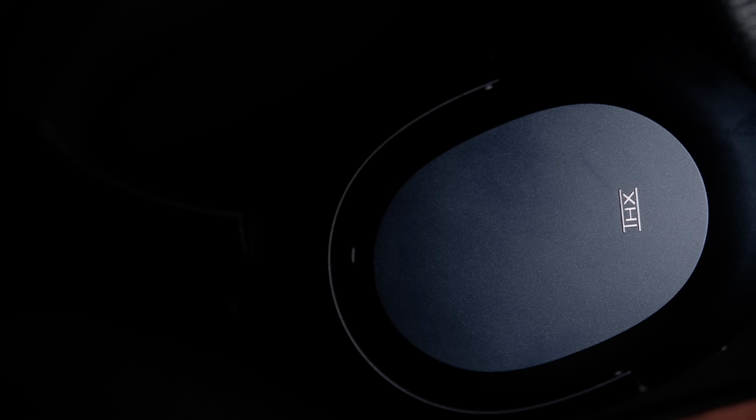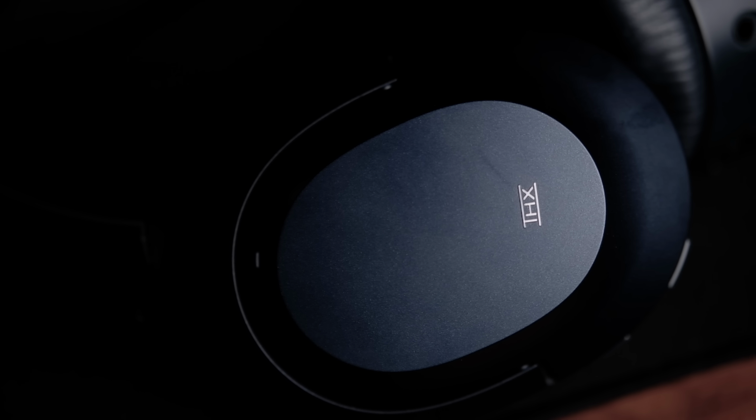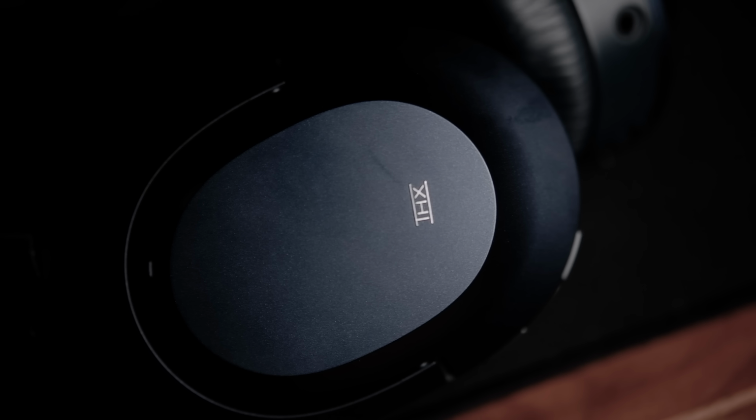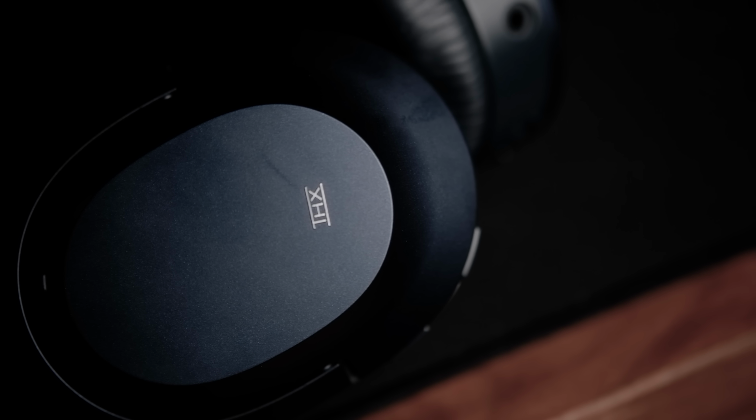For treble-averse listeners, I think that this tuning will sound rather lovely, but for me, it could have used a little more energy in this region of the frequency response and could have benefited from EQ being available on the app. Overall though, I really like this tuning that the Opus has. It's quite laid back and easygoing. It's a good listen.